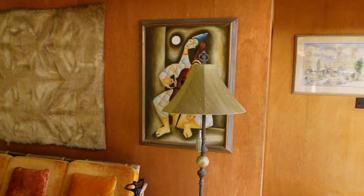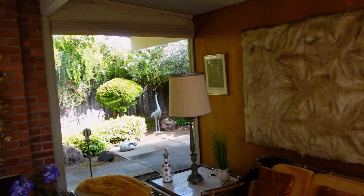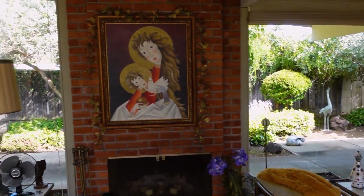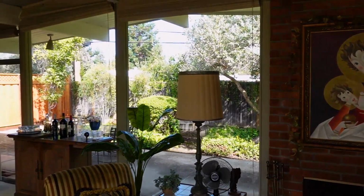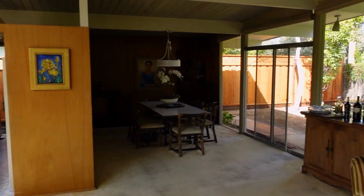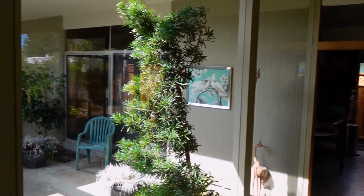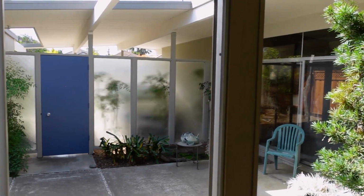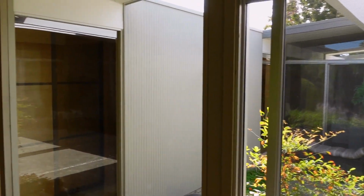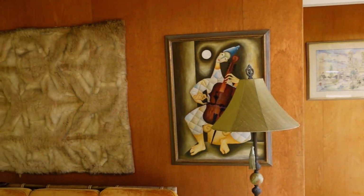Joseph Eichler was a post-war real estate developer known for his distinctive mid-century modern style homes. He designed tract-style homes in California. It is said that he was inspired by a short period of time when he lived with his family in a Frank Lloyd Wright designed home. Eichler built over 11,000 homes across 9 communities in Northern California. In San Jose, he built homes between 1951 and 1962.